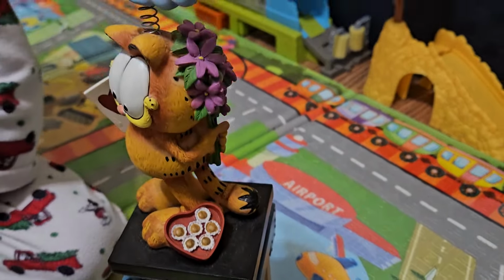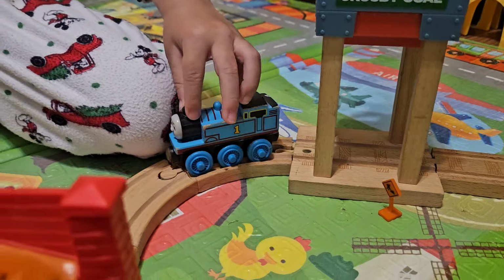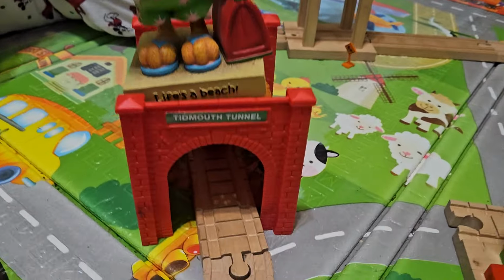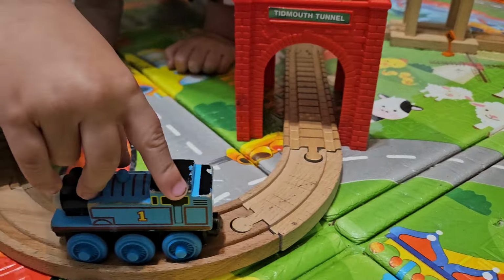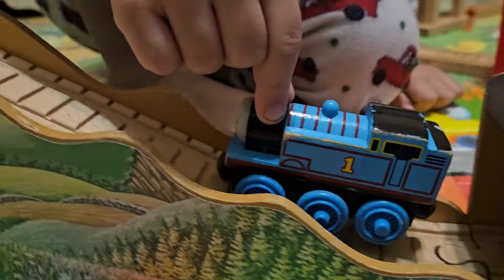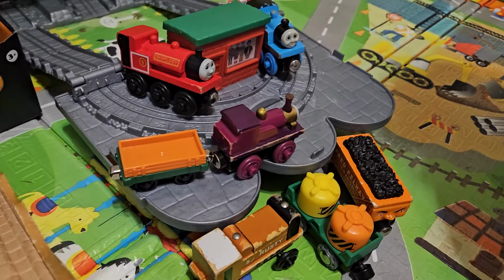All right, we're coming around. Went through our first little Garfield coal tunnel here. He wanted to go through the Garfield coal tunnel again. So here we go. Choo choo! Now we're going to Garfield Tunnel. Choo choo, choo choo. Whoa. Coming through, coming around the bend, through our other tunnel, and up the hill, and down the hill. All right, which friend is next?